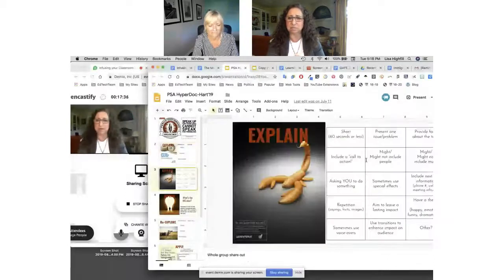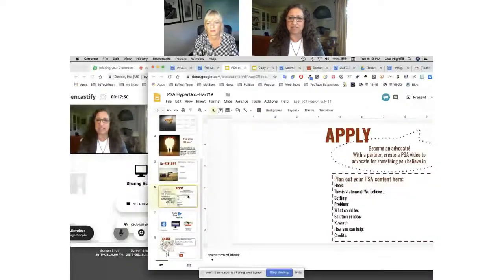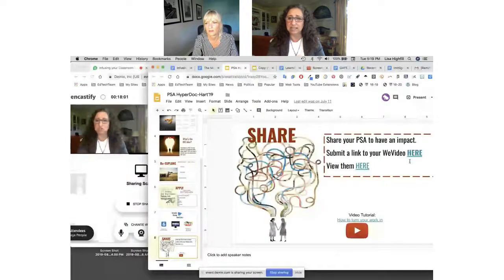Then they get into the explain, and these are the elements of a PSA that the kids work through and highlight which boxes of these elements are most important when they go to create their own. You can see then comes the re-explore, where I have them explore again, and then the application. They plan out their PSA. Here are the instructions for what I'd like you to do with this. And then the last part, we have the students turning in their work on a Wakelet.